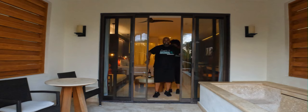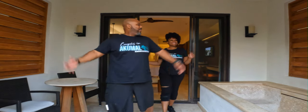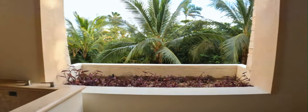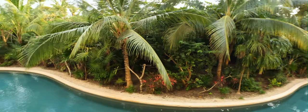Now, whenever we arrive to our room, the very first thing we do is a patio check. The patio is always the highlight of the room for us because this is where we enjoy having breakfast, watching the sunset, and spending quality time together. Do us a favor, tell us in the comments what's the first thing you check out when you enter your hotel room.